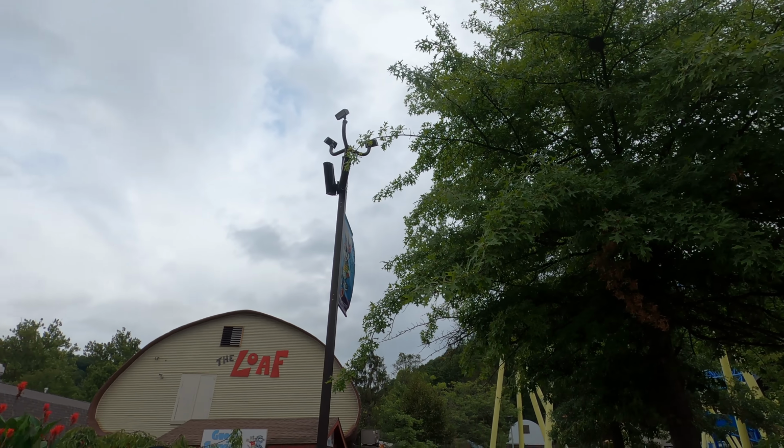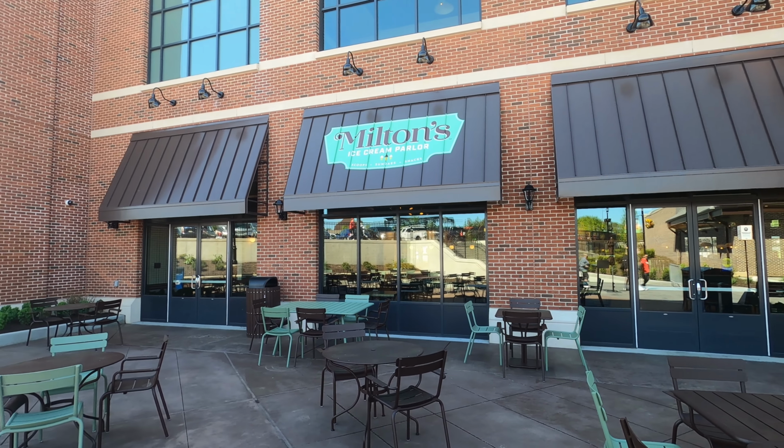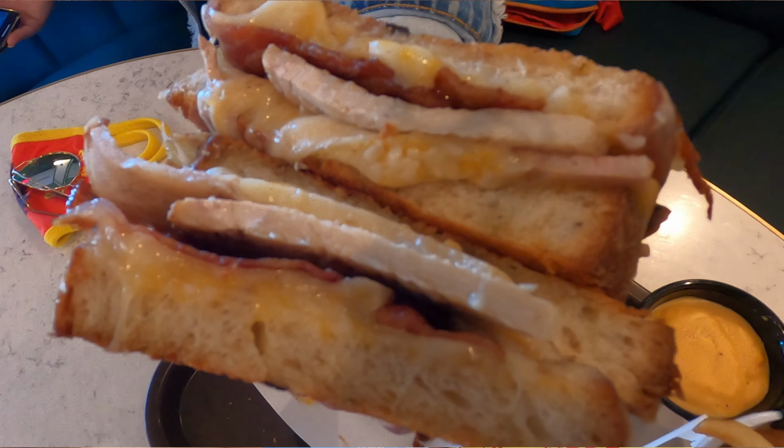And Knoebels, if you've never been to Knoebels before, it is known for its amusement park type food. Probably the best amusement park food I've ever had. Or one of the best. Yeah. I guess Pennsylvania theme parks, you know, Hershey's great as well. Always known for their food. Yeah, they know how to do food.